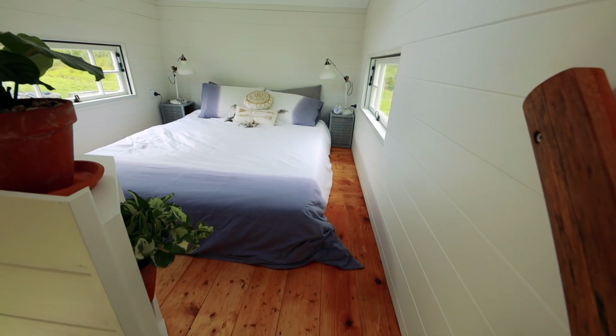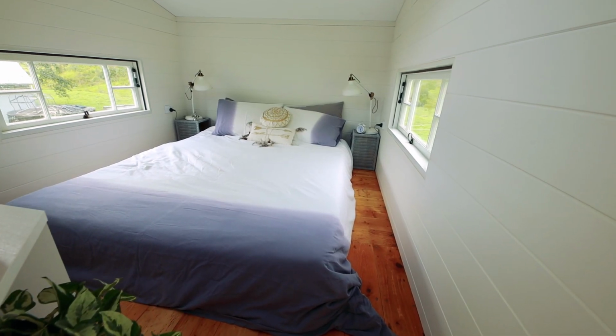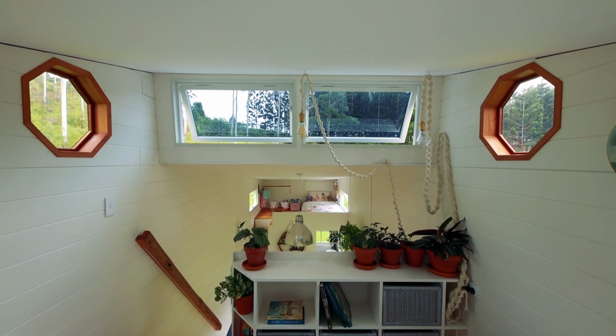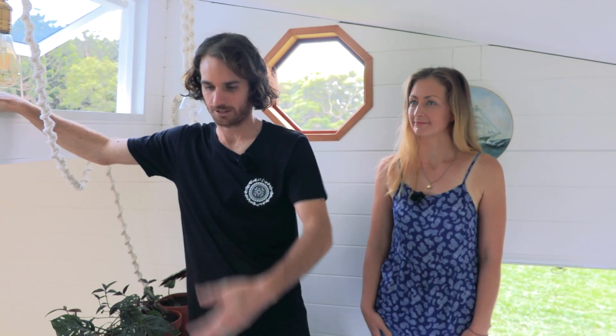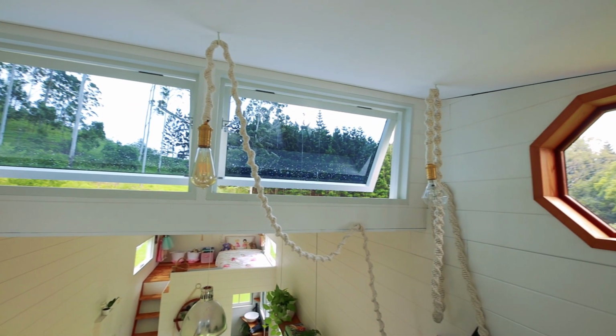This is really cool. Having this wedge, it's amazing how much space it's added to the loft, isn't it? Yeah, being able to stand up here really was the whole reason we did this, basically, was to be able to stand here at the foot of the bed. So it's very convenient. It's worth all the trouble of what it takes to put these things up here for sure.